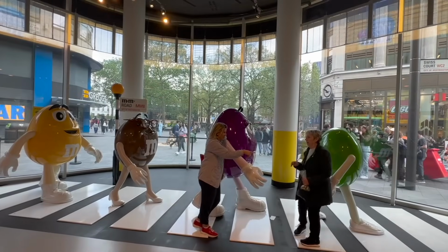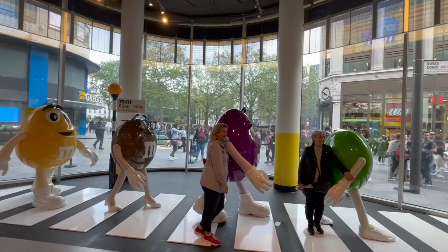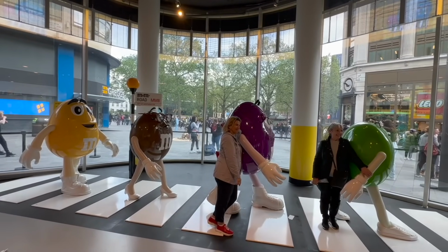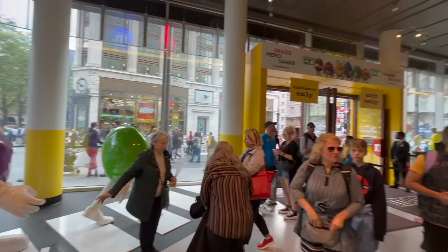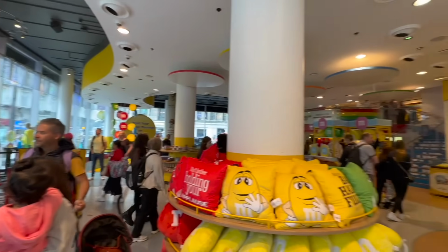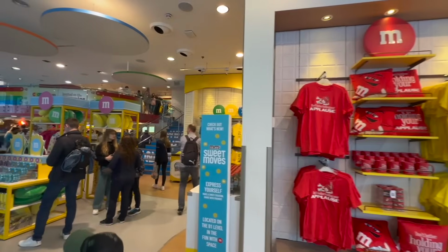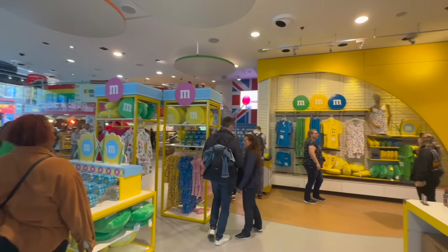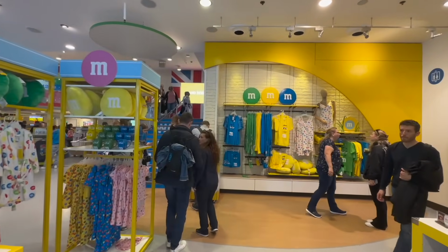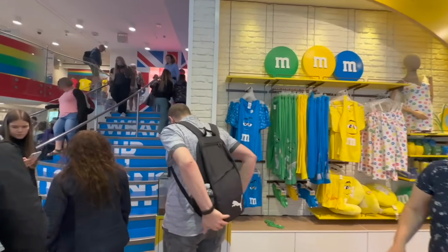And of course, another thing you can do around the Piccadilly Circus area, a bit towards Leicester Square, is visit the M&M store. Get your photos taken with your favorite M&Ms, and very busy place, but just be advised that inside this store you will be charged extortionate amounts for every flavored M&M, but still a very popular place, as you can see right here, right now.